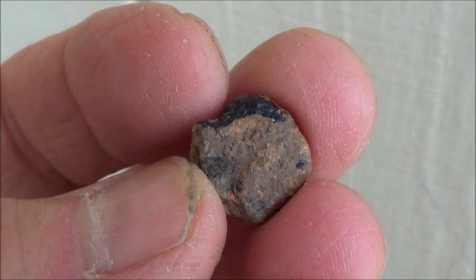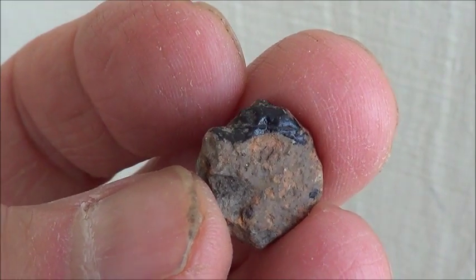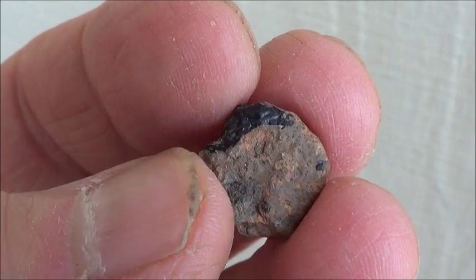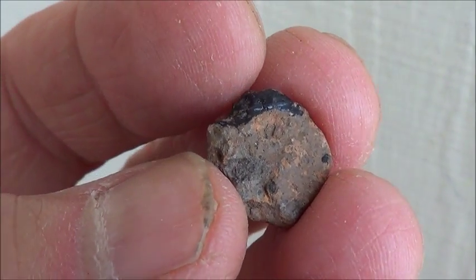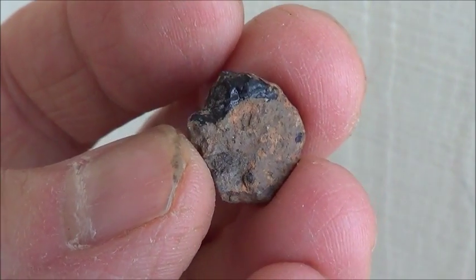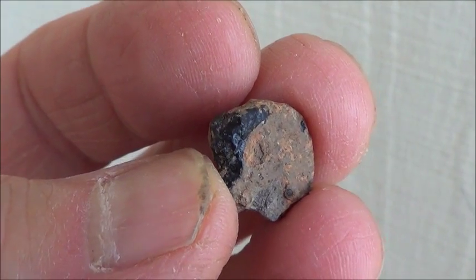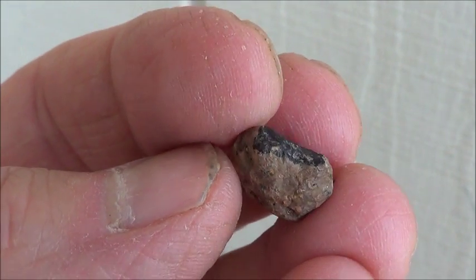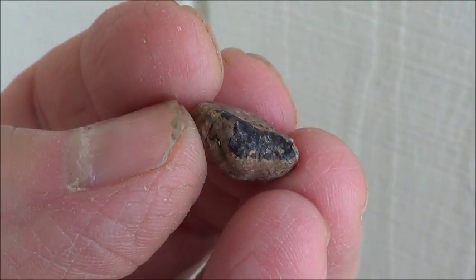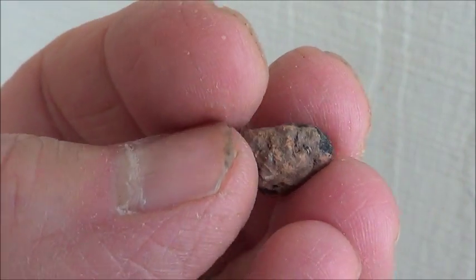That's because depending on how old a meteorite is, that black layer can either flake away or just deteriorate over a period of time through weathering, and it is an indication that lets you know that this particular meteorite here, as well as the other specimens I'm going to show you, are very old. So I'll show you the other specimens that I've got.